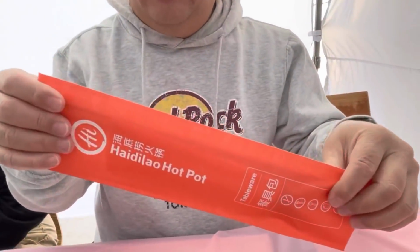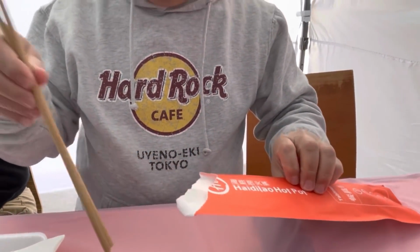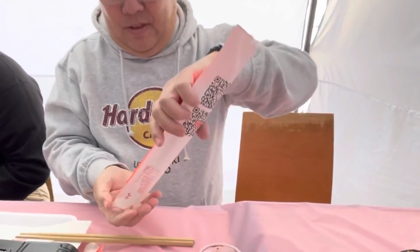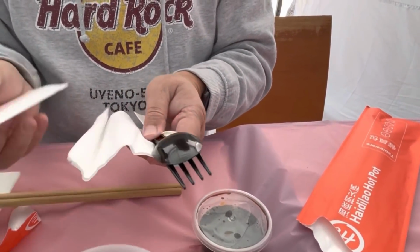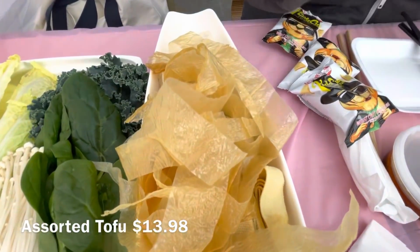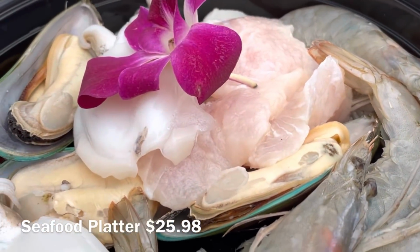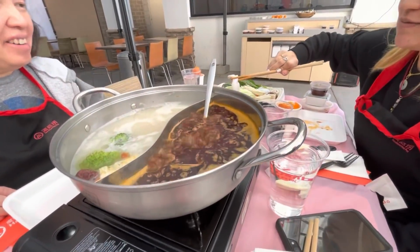Okay, let's see what our little utensil pack is in here. We have some nice chopsticks. Those are long, and heavy duty. What else do we have? A napkin, plastic utensils, and a wipe. Feels like I'm on an airplane. Do you want me to put anything inside? Oh, it just rolled in there.